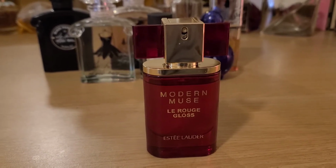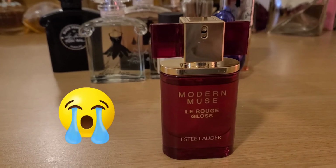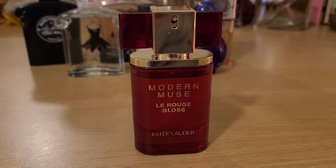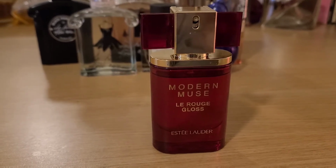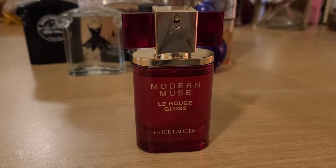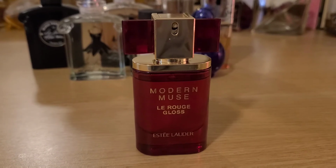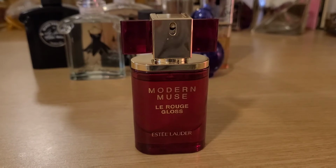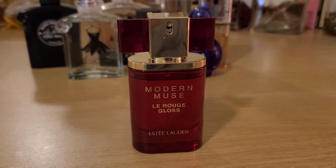The actual cherry scent lasts about 3 hours, so that's not my favorite. I prefer my fragrances to last just a bit longer than that. It's just stunning. The projection is extremely far for those 3 hours, and the sillage is really good for those 3 hours, but then it's like, oh, poof, where did you go? Did you disappear? Yeah, you disappeared. But anyways, that's Modern Muse Le Rouge Gloss. Beautiful, unique cherry scent that is unlike any other cherry fragrance out there.